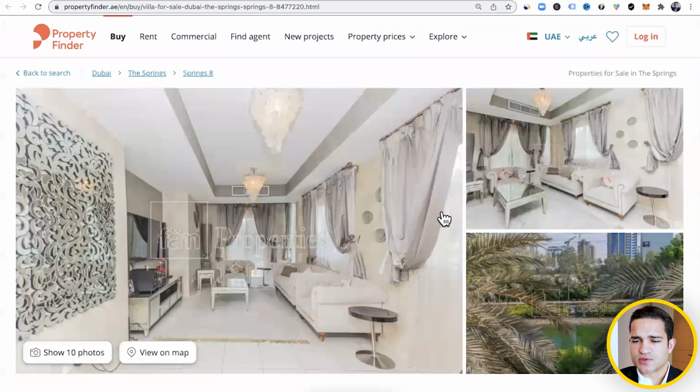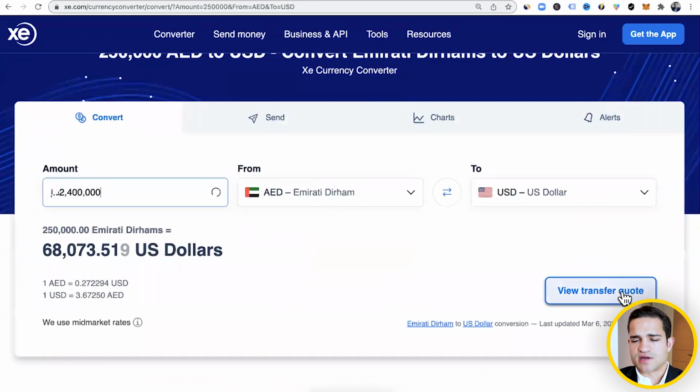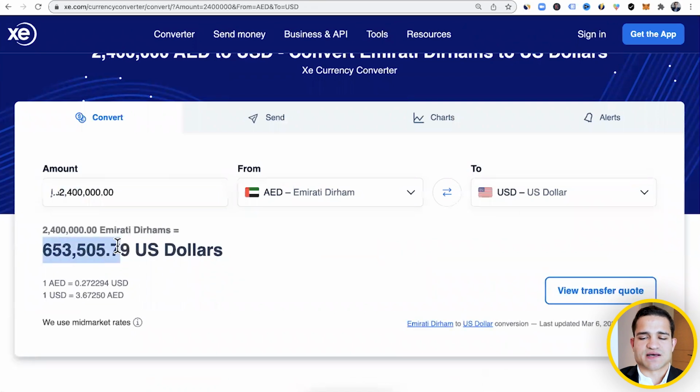Oh, that might be the issue, that I put that it was furnished, but we'll keep going. So 250 square meters, so quite big, and 2.4 million dirham. This is gonna cost us about, if you divide it by four, $650,000 US.